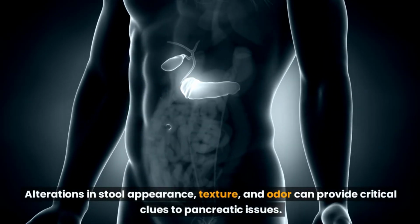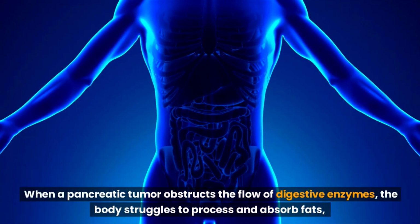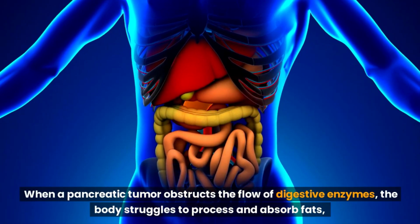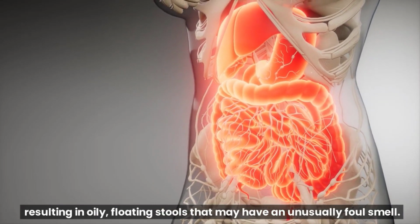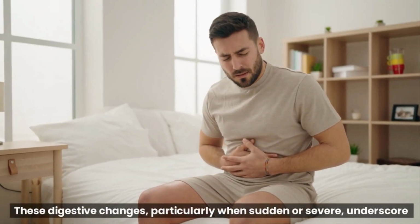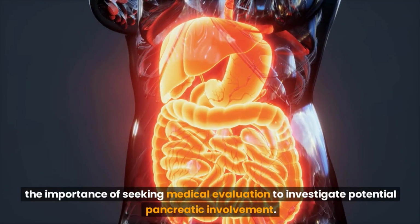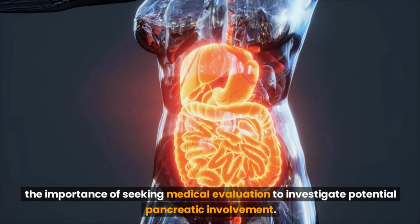Changes in stools. Alterations in stool appearance, texture, and odor can provide critical clues to pancreatic issues. When a pancreatic tumor obstructs the flow of digestive enzymes, the body struggles to process and absorb fats, resulting in oily, floating stools that may have an unusually foul smell. These digestive changes, particularly when sudden or severe, underscore the importance of seeking medical evaluation to investigate potential pancreatic involvement.